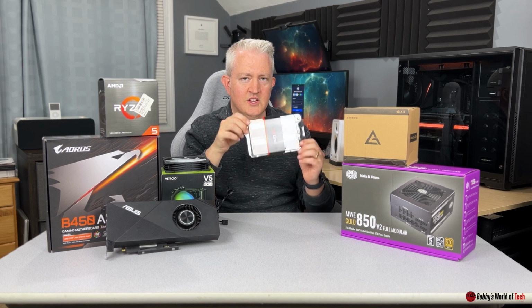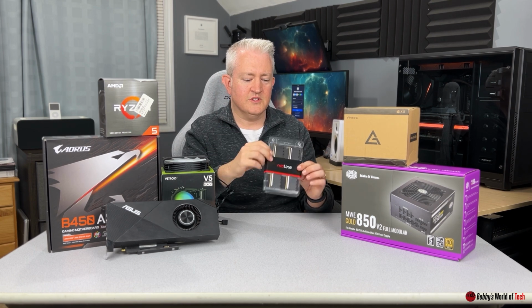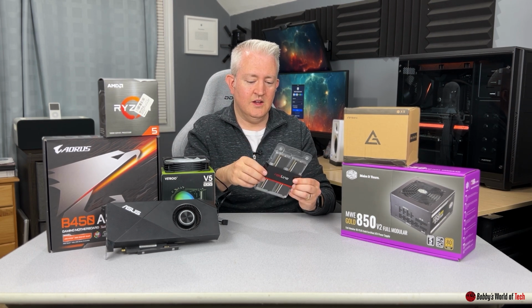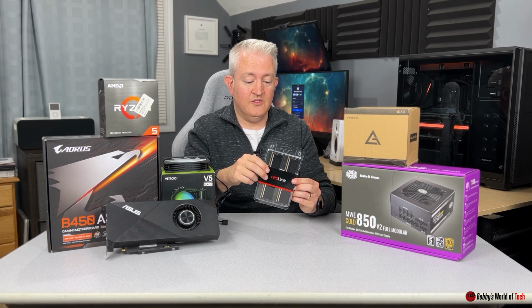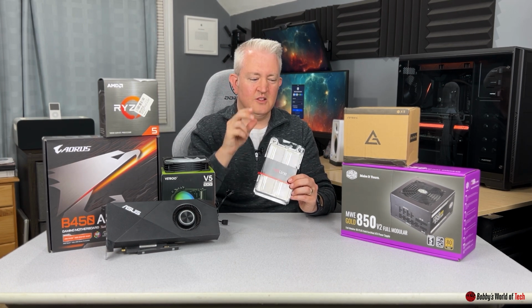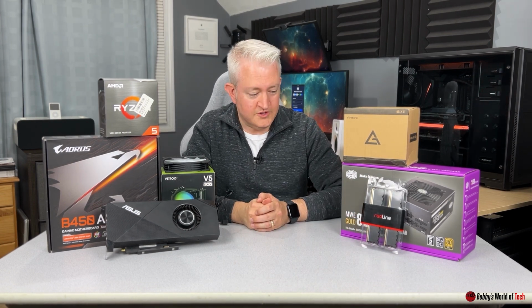This is DDR4 3600 speed at 16 latency. This is Mushkin Redline, and I've used Mushkin for years. They still make pretty good memory modules, and so that'll also be just another slight little bump, hopefully not slowing him down. Overall is the main goal there.